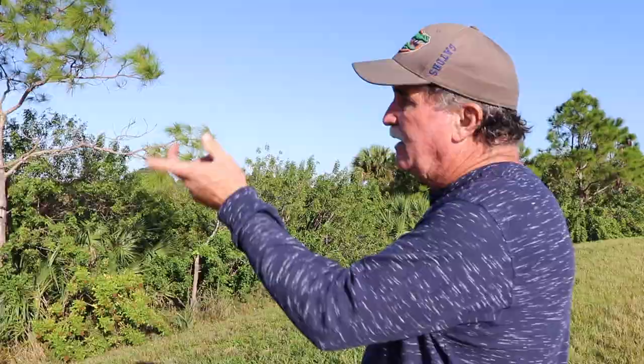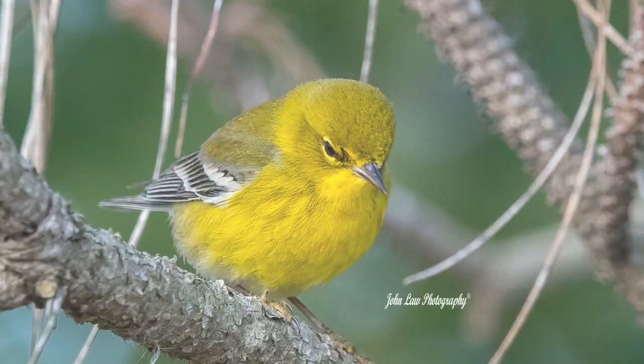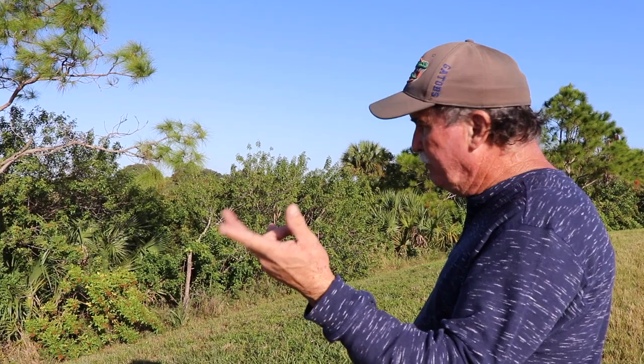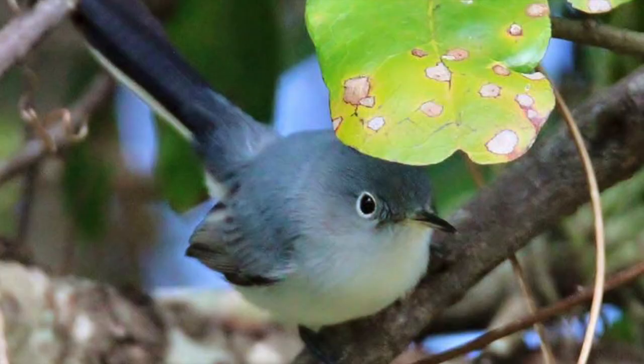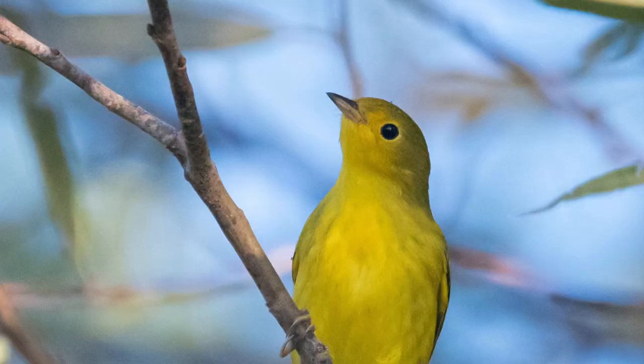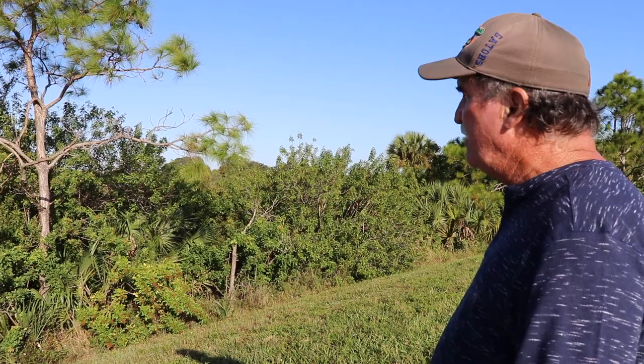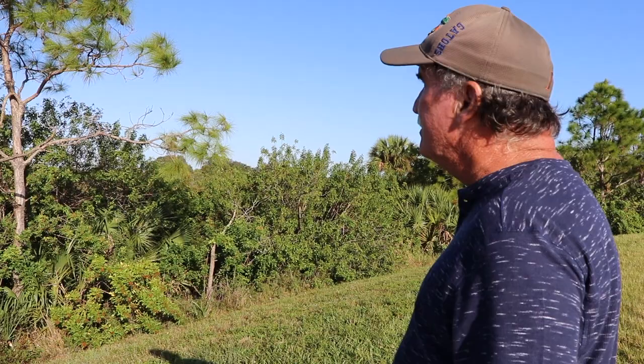Got pine warblers in here, palm warblers, blue-gray gnatcatchers, catbirds. When the season's here, the buntings, the painted buntings. But yes, listen, I've learned the calls over the years. So there goes one, been sitting here looking at us.